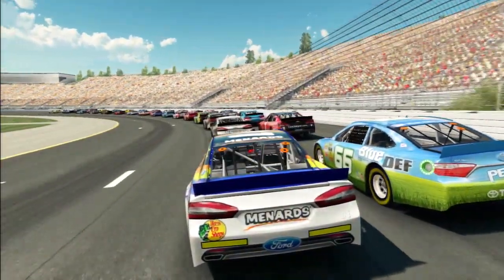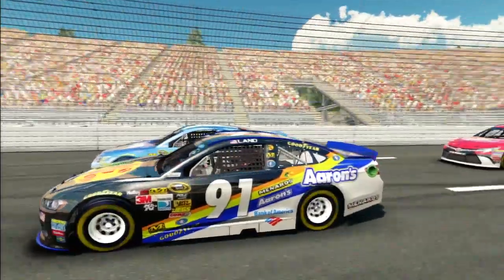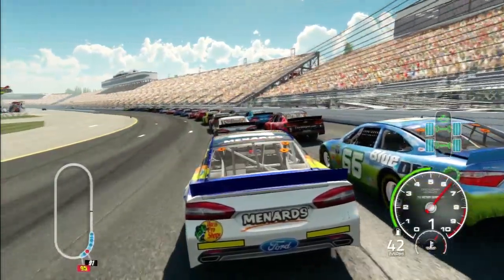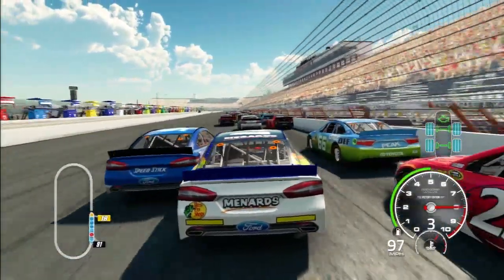Boy, how disappointing is it that Brad Keselowski is in the Blue Deuce car? Well, we're 31st. Here we go. Let's see what's going to happen here at Loudon. Probably nothing good. Let's go racing in the Granite State, boys and girls.